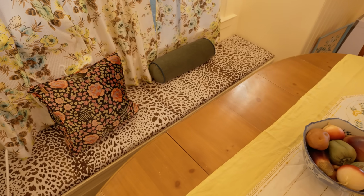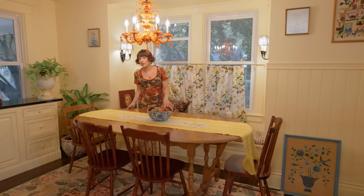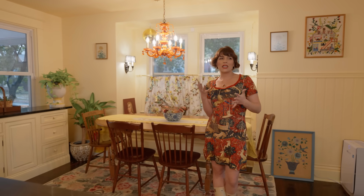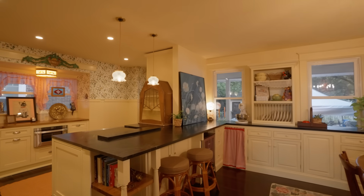This is the window seat. I love this window seat. This is original to the house. I wanted to use this as extra seating for when we dine, so I covered the cushions with really durable fabric. One of the reasons I went with yellow for this space was because it reminded me of a 90s country farmhouse feel. If you look back at magazines, there's a lot of warm tones.